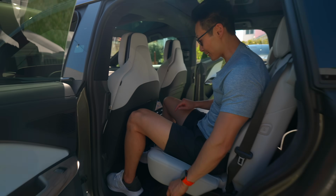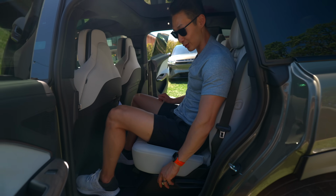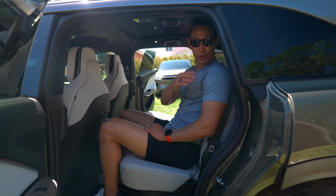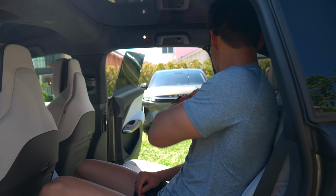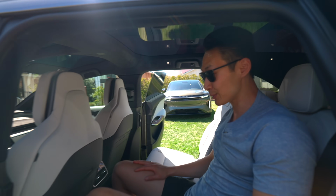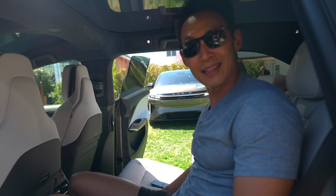Reclining the seats, bring it all the way back. Look at all this space. So this is all the way back, and this is how much leg space I have. Shoulder space, because I got beefy shoulders. Plenty of shoulder space. Head space is crazy. Look at that, all the way up here. Super comfortable, super nice, but that's not all.